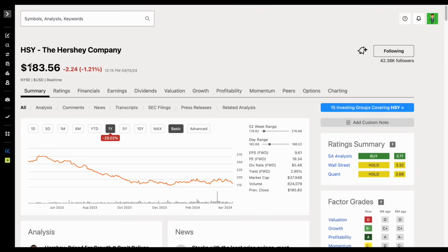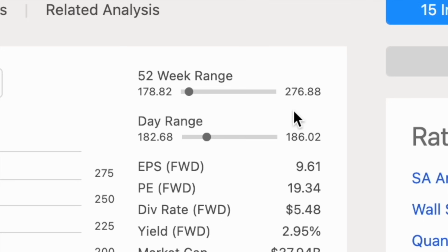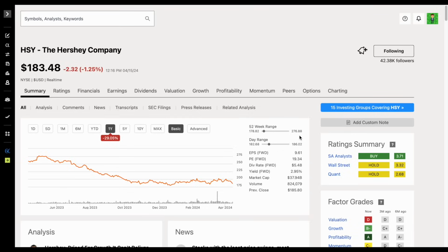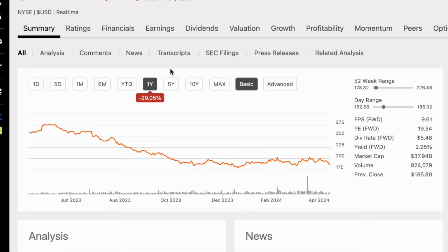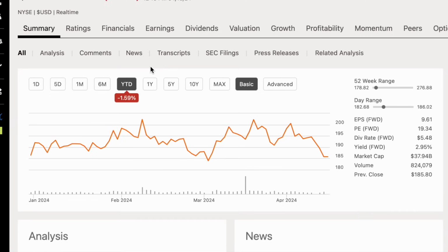The Hershey Company, stock ticker HSY, is a dividend stock currently trading around $183.56, which is very close to its 52-week low of around $179 per share. Now, we can see its 52-week high is around $276 per share, so there is a big difference between the 52-week high and 52-week low, and in fact, over the past year, this stock has been hammered pretty hard, down around 29%, and year to date, down around 1.59%.